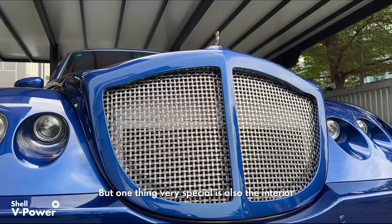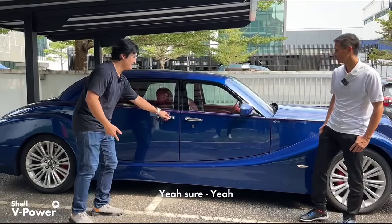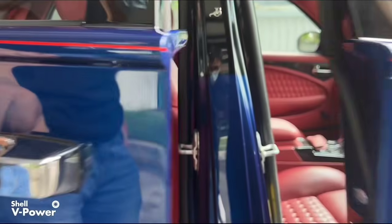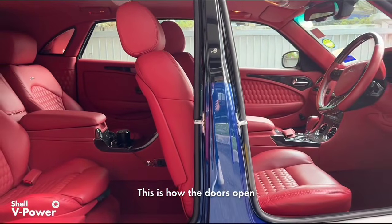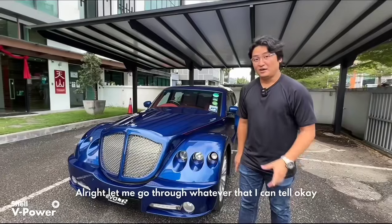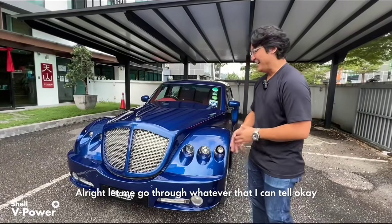But one thing very special is also the interior. I can open the door, right? Yeah, sure. Yes, look at the doors. Alright, this is how the doors open, and you mostly drive yourself, right? Yeah. Alright, let me go through whatever that I can tell, okay?